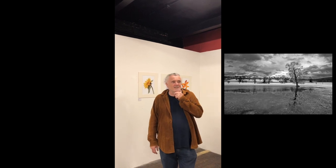There's a black and white section down the end, which I love. I've always loved black and white. It's something that I've done in the past when I worked in film, and now I've just recreated it in digital. That's the work I really enjoy doing. I love all the rest of it, but that was a bit of a throwback for me to my film days.